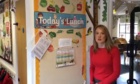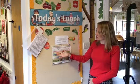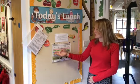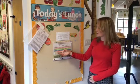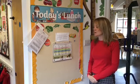Our lunches are cooked by the school. Each day when you drop your child off, you will have a choice of lunches to choose for your child. The red option is generally the meat option. The green option is generally vegetarian. The blue option is always jacket potatoes. And there is also a sandwich option, so either ham, cheese or tuna.